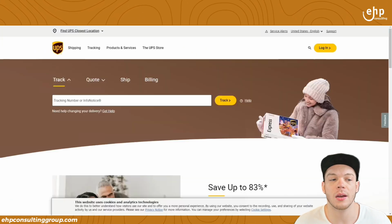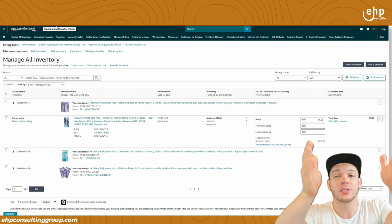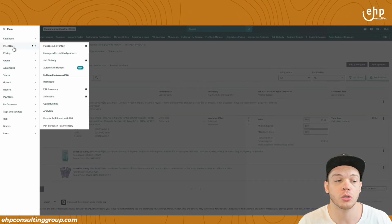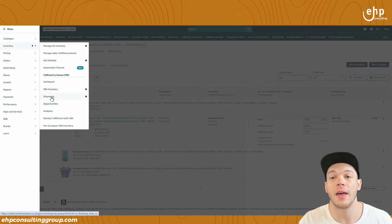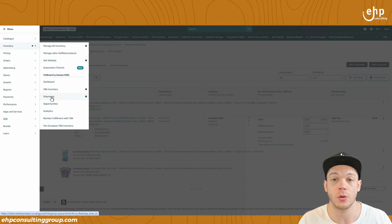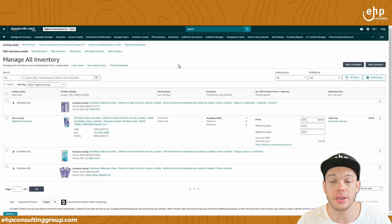Once you get that tracking number from UPS, then your box is going to have an Amazon label, and it's going to have a shipping label from UPS. You're also going to take that shipping label tracking number. You're going to go to inventory, manage shipments right here, and then you're going to put that shipment number so Amazon knows. Amazon can track it and see that it's going to be delivered and when it's going to be delivered. And that's going to be it.